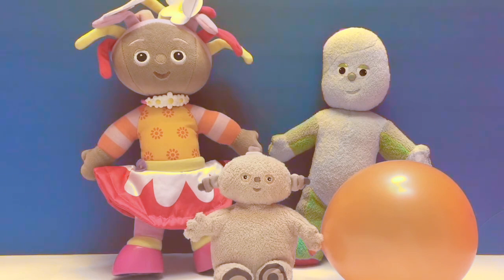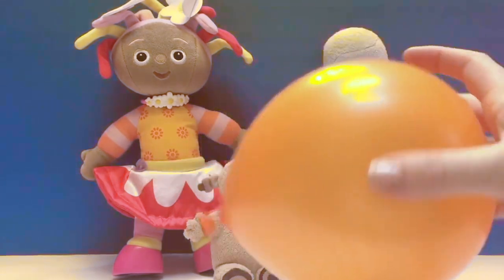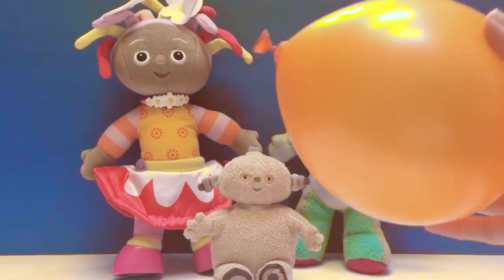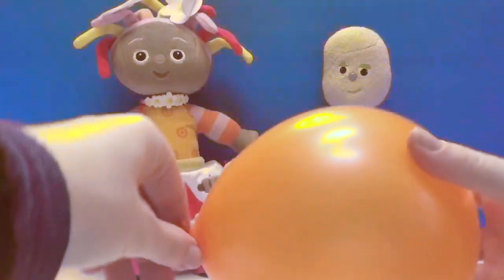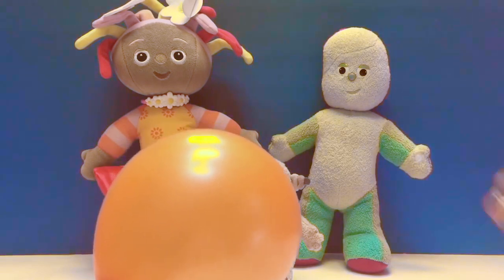Hello and welcome to Tiny Treasures. Today, Iggle Piggle and Makka Pakka have a surprise for Upsy Daisy. It's a game. Her surprise is inside this balloon. And somehow, we must pop this balloon so that Upsy Daisy can get her surprise inside. We're going to try and poke it with a small little tab.